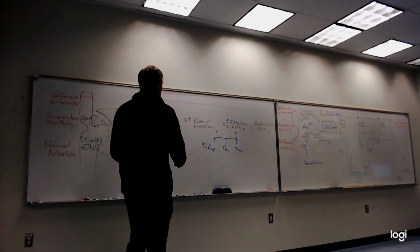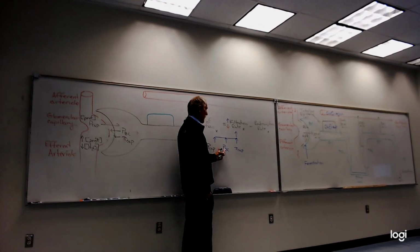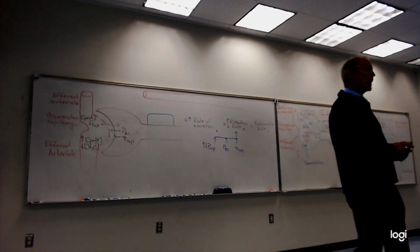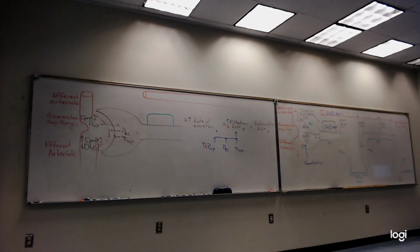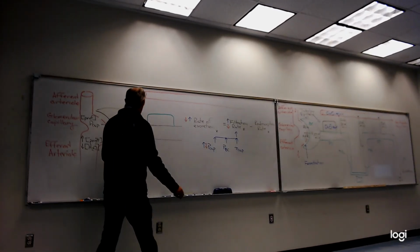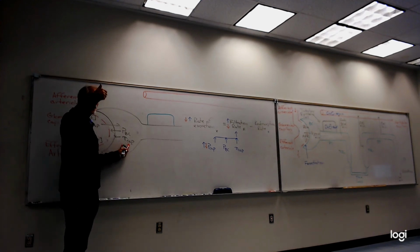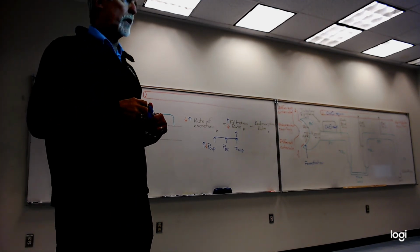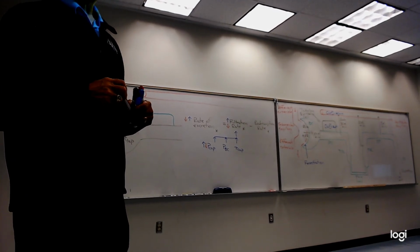If the pressure in Bowman's capsule went up, hopefully all of you would tell me that the filtration rate would go down. That's exactly right. Very good. If we said that pi cap increased, all of you hopefully would tell me that the filtration rate would decrease, right?